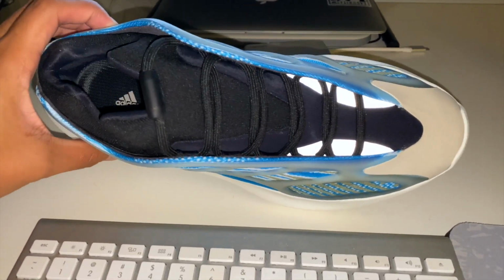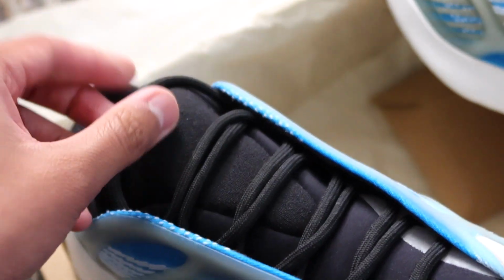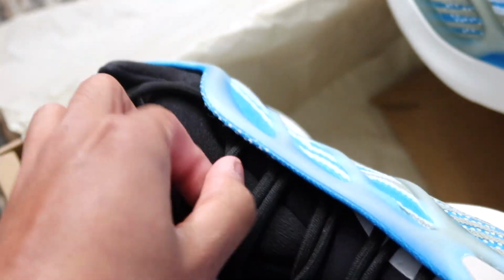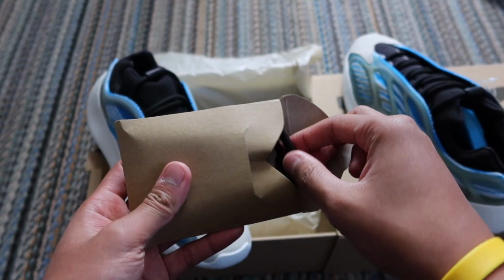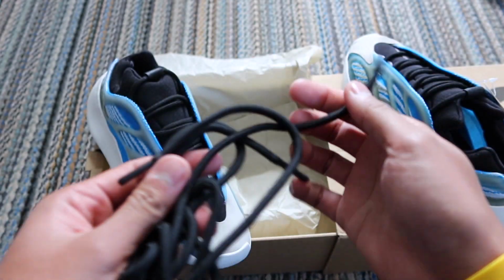And while chatting about the tongue, these have an infinity lacing system. The oddity here is that the laces are literally bound and held together by this rubber piece at the top. Oddly enough, in the box is an extra set of laces, but to put them in, you have to cut the already existing laces on the sneakers.